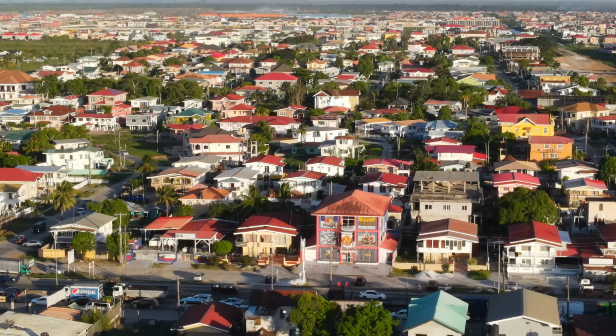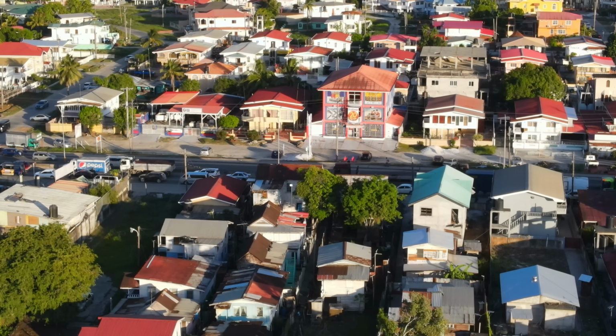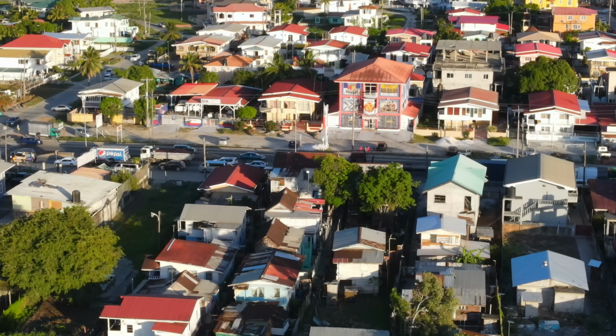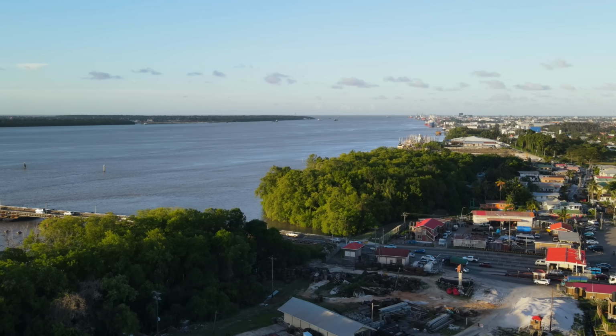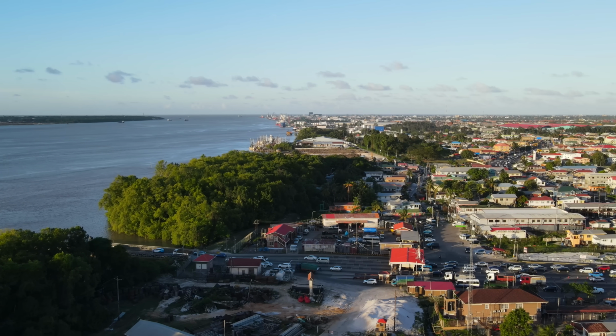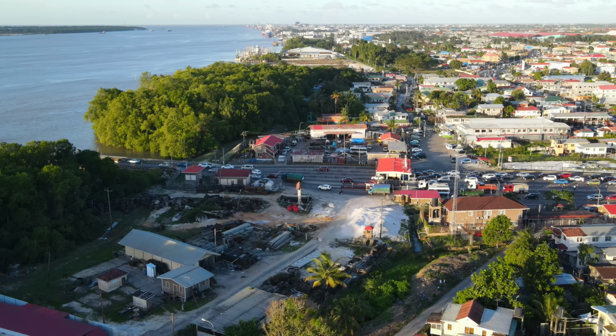And also look out for the Merry Christmas Guyana sign. It's on the temporary bridge. They're actually working on it. I can't wait to see how it's going to look when it's all lit. They are making out the words Merry Christmas Guyana on the temporary bridge. So it's just a matter of lighting it so we can all enjoy watching it as we cross that bridge.